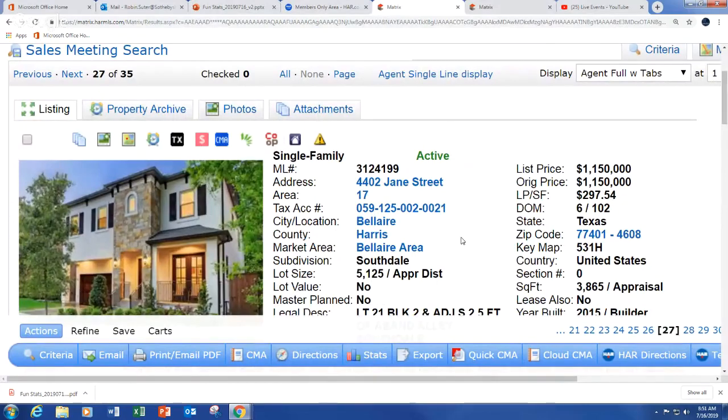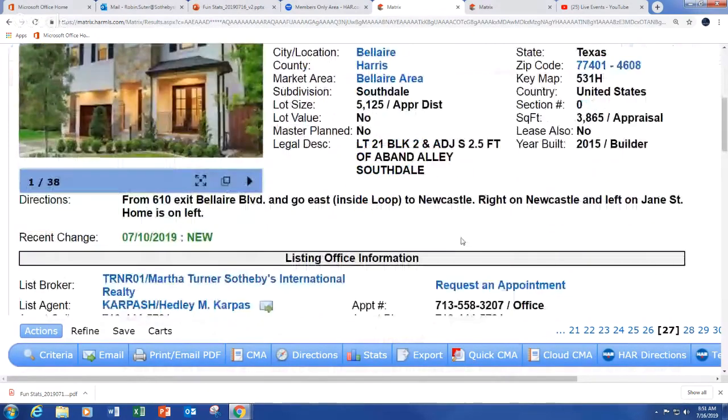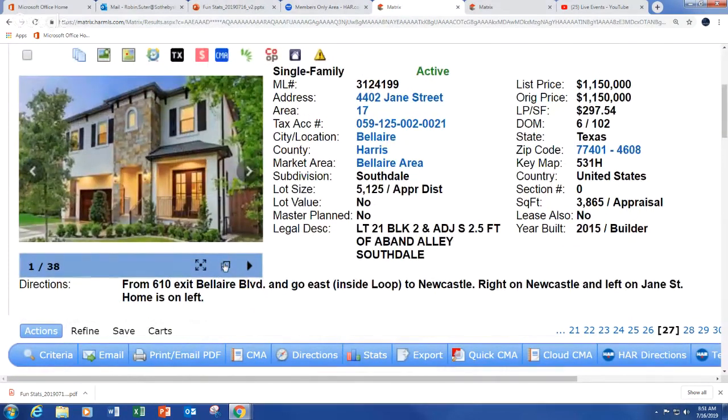4402 Jane in Southdale, $1,150,000, Headley Carpus.